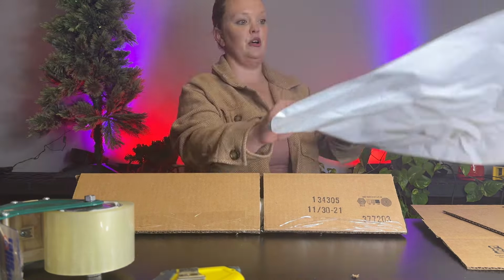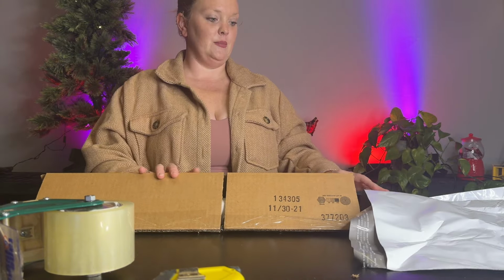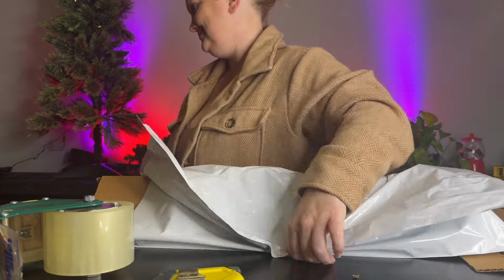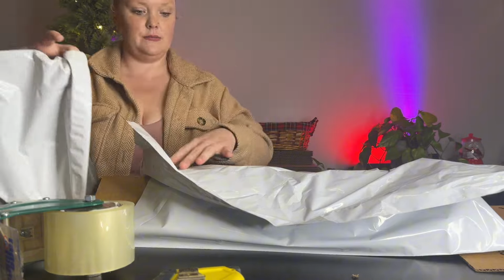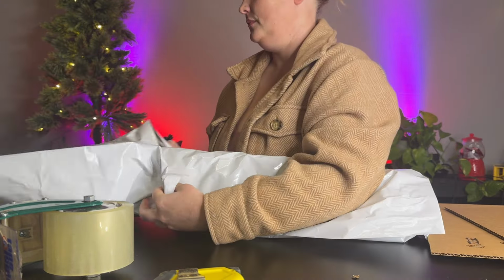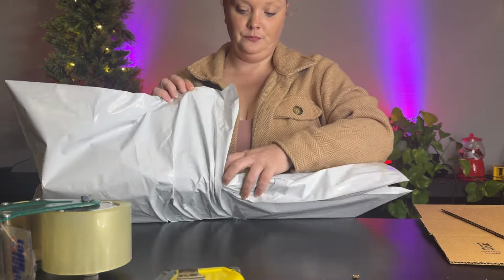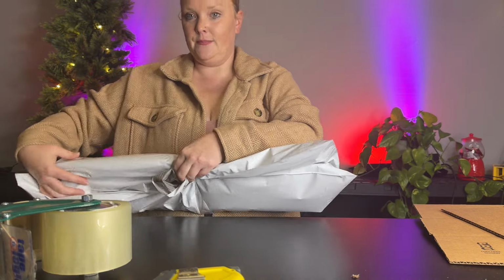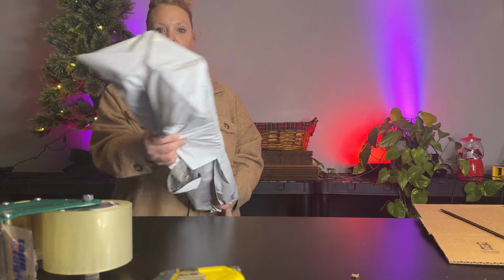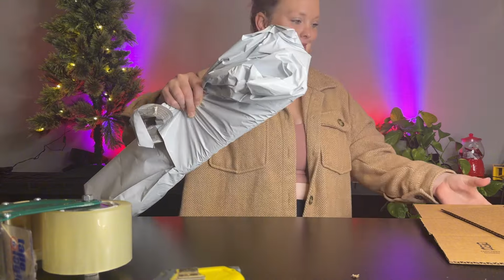But I have bags. Put one side in a bag and pull it up as long as it would go, and then put the other side in a bag, pull it up, and then tape it in the middle. Which is what I'm gonna have to do here. I don't know if I have longer bags. So ideally, you wrap it up so it's nice and tight, and you aren't overpaying for just empty bag, and you'd be shipping it like this. Yeah, I think this is good though.